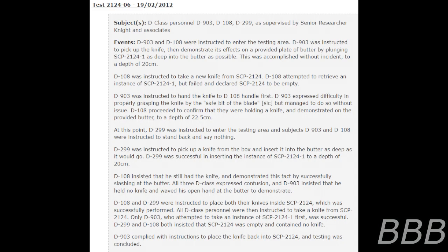2012. Subjects: D-Class personnel D-903, D-108, D-299, as supervised by Senior Researcher Knight and associated researchers. Events: D-903 and D-108 were instructed to enter the testing area. D-903 was instructed to pick up the knife and demonstrate its effects on a provided plate of butter by plunging SCP-2124-1 as deep into the butter as possible. This was accomplished without incident to a depth of 20 centimeters.